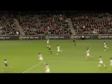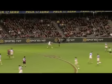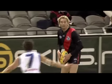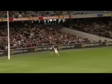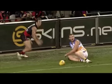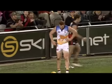Peverill might want to be one more link in the chain. No, he goes straight for Hurd. So who will they go to? Bashahulu's on the ground. He's inside the 50 at the top of the circle. McVeigh has gone to the goal square. Hurd considering all of that. And he has to go for McVeigh. Merritt arrives nicely. And he's given away the free.